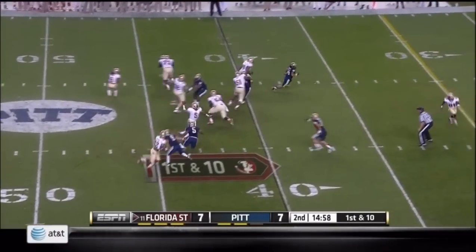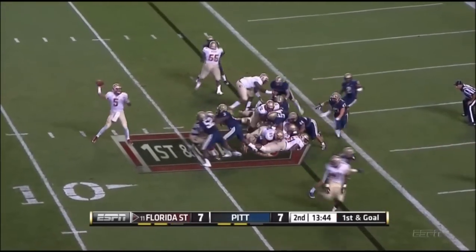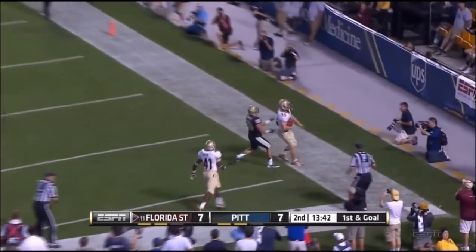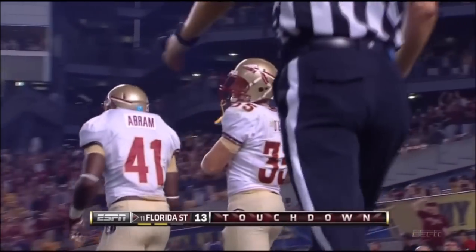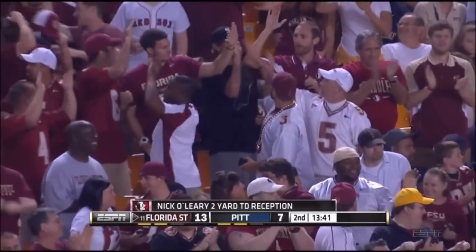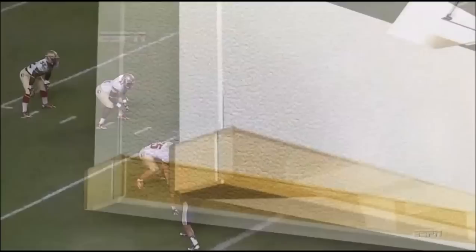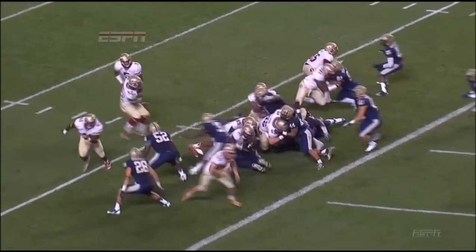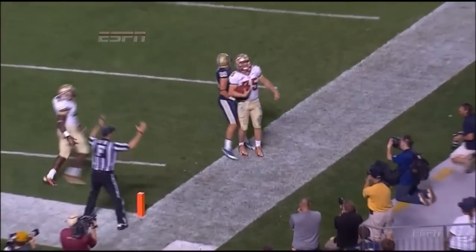We start the second quarter. Winston looks sure to be a lead blocker, but instead he will pull it out and throw for the second time tonight. He hits Nick O'Leary for a touchdown. Little trickeration right there. You bring the big body package in, a couple of defensive players lining up on offense, making it look like you're going to pound the football straight ahead, and there goes Nick O'Leary again. Good job avoiding a defender, getting in the back corner of the end zone.